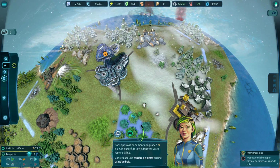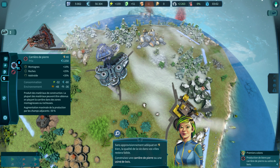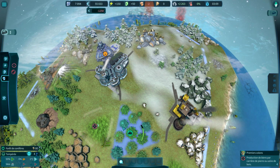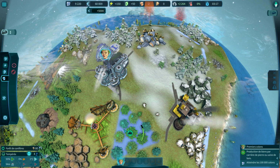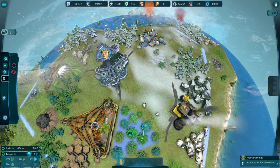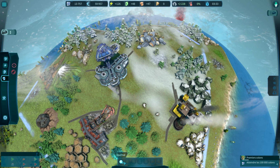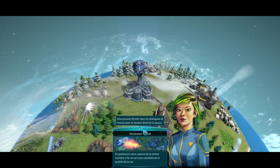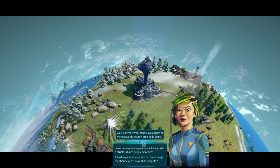Without a supply of goods, the quality of life in your cities will remain low. Build a quarry or a wood factory. Look, the first colonists arrive by orbital lift. They will leave your colony the same way if they're not satisfied with the quality of life. I recommend expanding the city with additional city districts. More living space for your colonists. Did I mention they pay taxes?